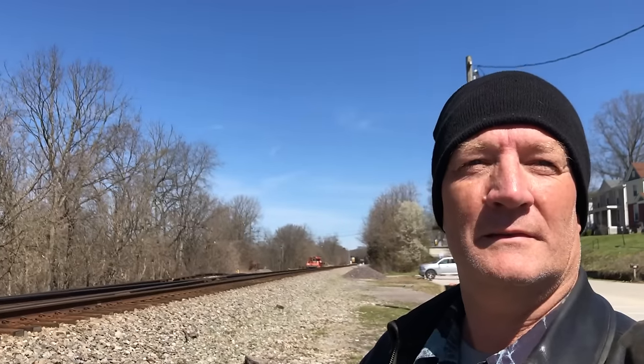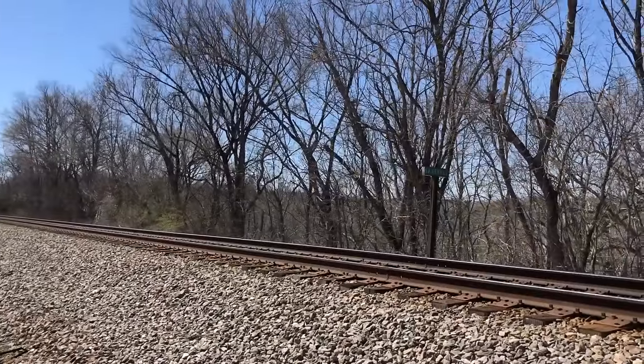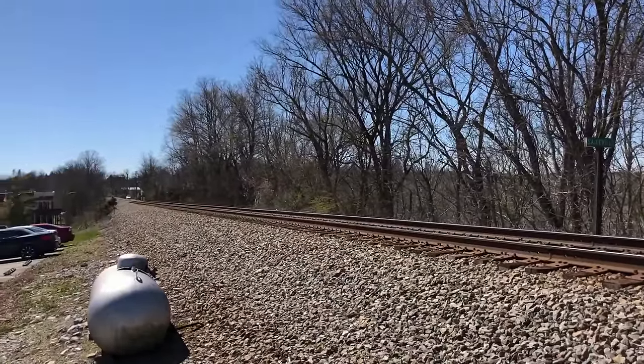There you go, live action down here in Sadieville, Kentucky. I wasn't planning on getting two trains here. I sat in the truck so long, messing around with my cell phone, that I heard another train coming. So got two of them here. All right, now I think I might head up the road.